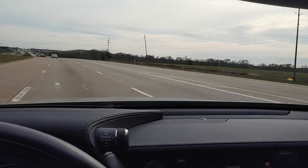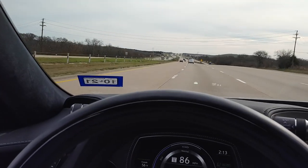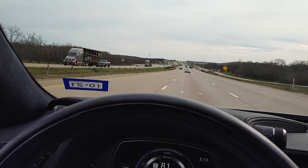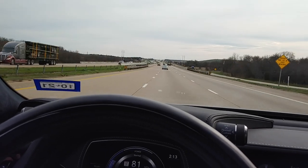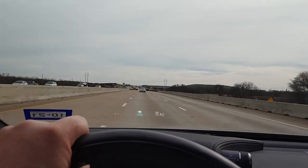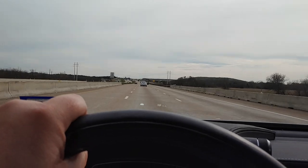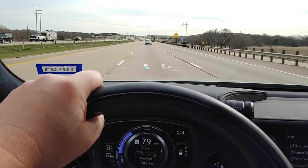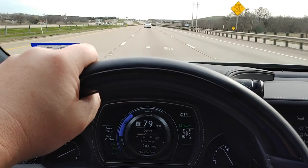There we go. Change my lanes. I got to keep a lookout for the highway patrol here, because I just feel like it's happening here. I feel like there's something coming up as far as a speed trap or whatever. And it's hard to tell how fast I'm going in here just by looking or listening, because this does not feel like 79 miles an hour.